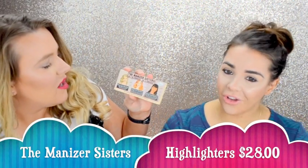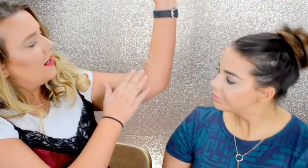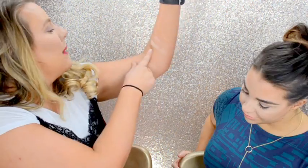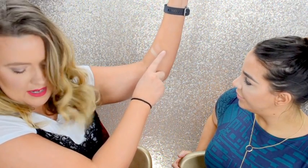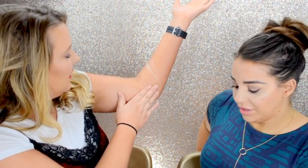All right, and this beauty, I like my ladies, the Manizer sisters. We have Mary Lou, Cindy Lou, and Betty Lou. I mean, the perfect trio. I swatched it here on my arm. I hope you guys can see Mary Lou, Cindy Lou, and Betty Lou. And they're gorgeous. They are beautiful. And oh my god, they're worth it.